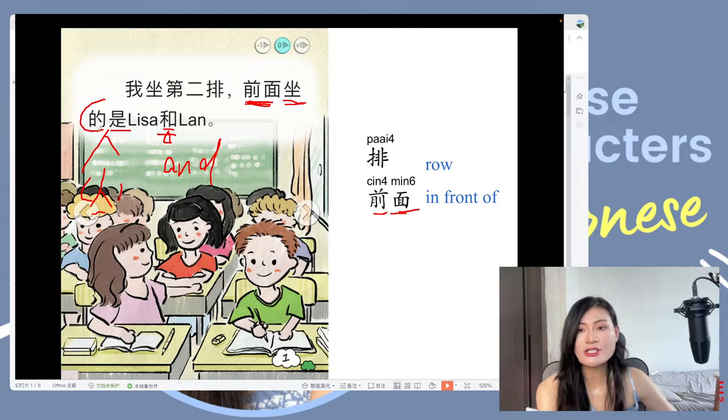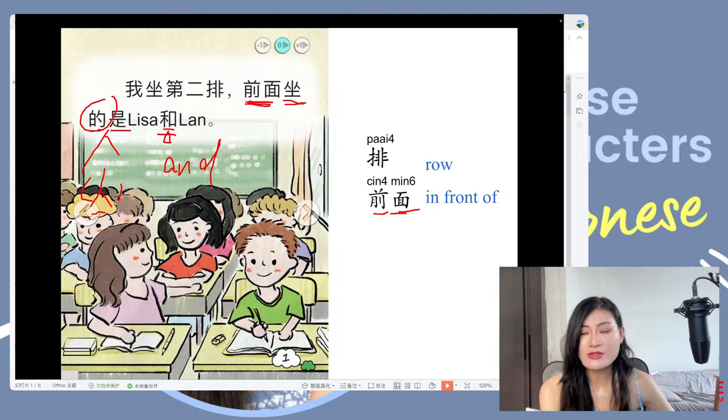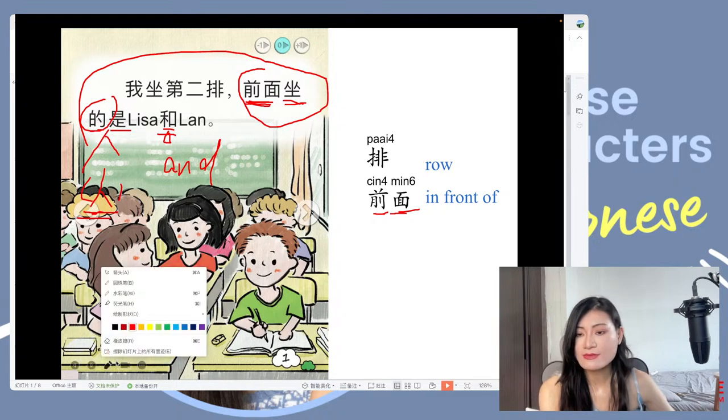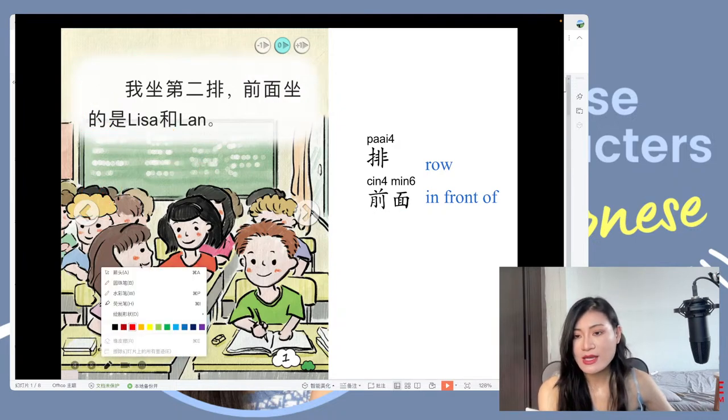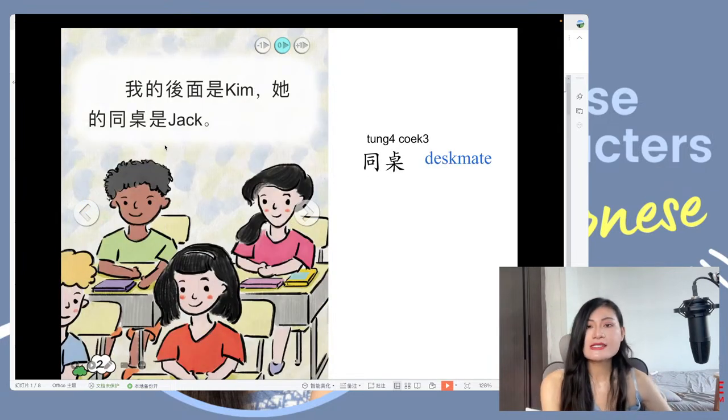Here we have the relative clause structure. I guess I reminded you of it before. We would translate it into: the person that sits in front is Lisa and Len. Okay, so this is this sentence. Now let's see the next one.